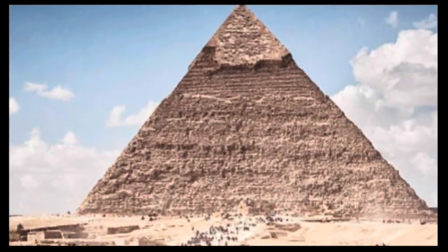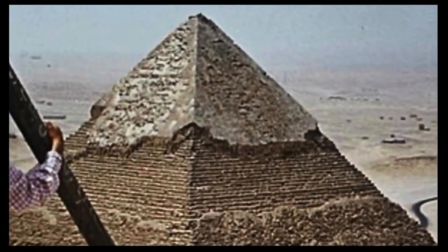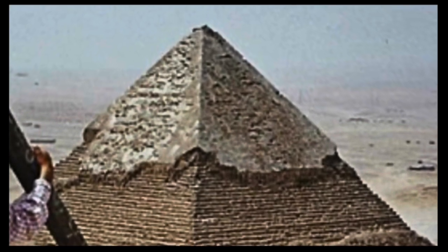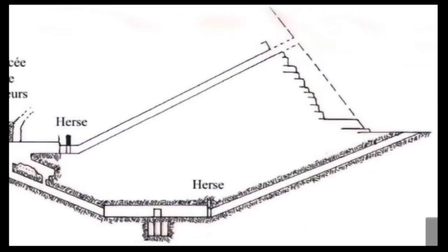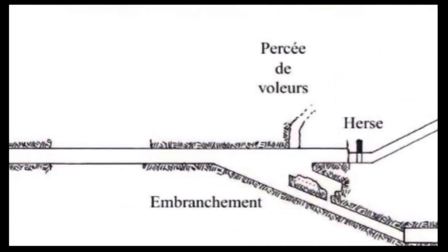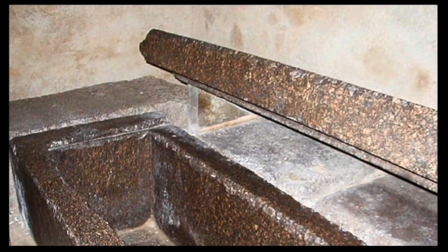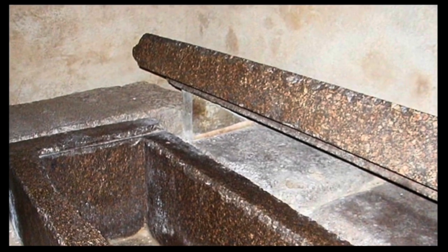It's easy to spot his pyramid because it's the only one where there are still casing stones at the very top of the pyramid. There are two passageways into this pyramid. There's the one from the top, but the one from the bottom goes straight into the bedrock and continues along in bedrock, as is the main chamber. Once you get into the main chamber, the first thing that stands out is the statement, "I was here," by Belzoni, who was a famous archaeologist. Then there is the red granite box with a lid.